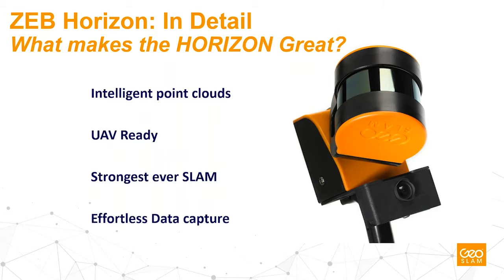As I talked about, the range of the system is that 100 meters. Now the ZEB Horizon is UAV ready. It's been out since last year, and people have been using it to collect all sorts of data via a UAV system. Strongest ever SLAM in terms of the Horizon, and that really refers to the fact that there are so many points we collect, and the greater range of the system means SLAM can see so many more features that it's much more effortless in terms of the data capture. There are not a lot of best practices you need to follow. It's very, very simple in terms of capture.